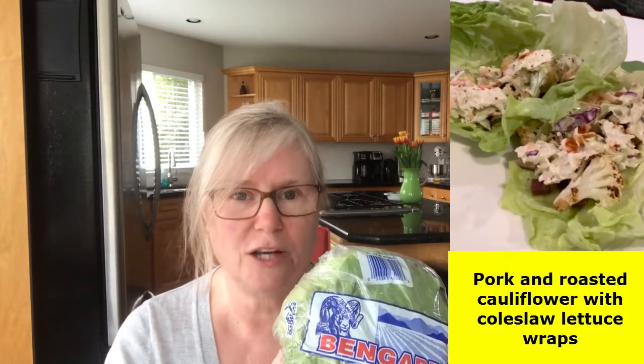Of course, I use this for a salad, but I also can throw it in a sandwich, a burger. I use it as a wrap often. Lettuce wraps are a big thing in our household, a quick and easy dinner for us. And I think you should always have this.